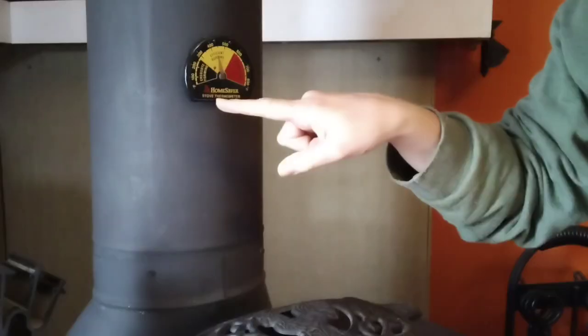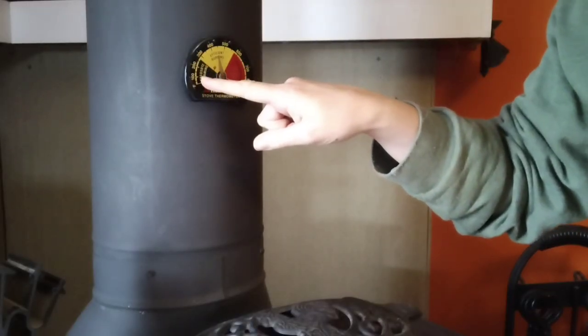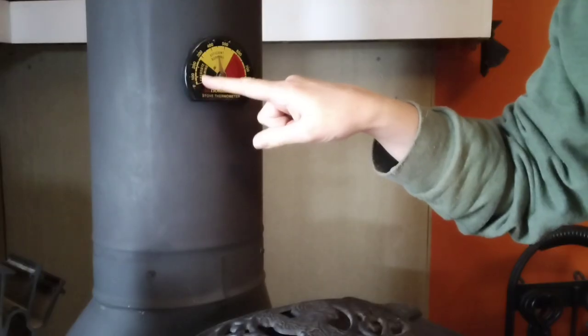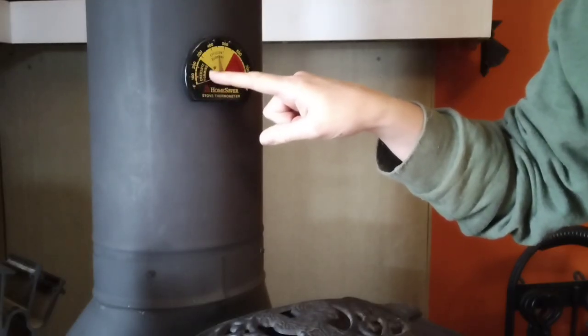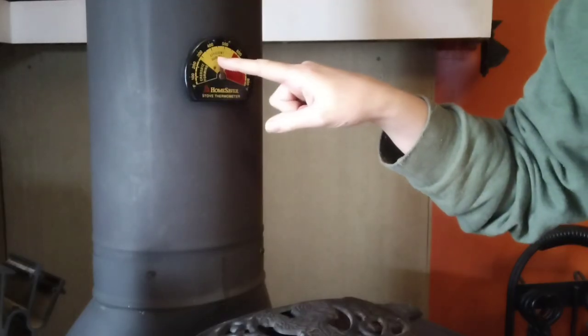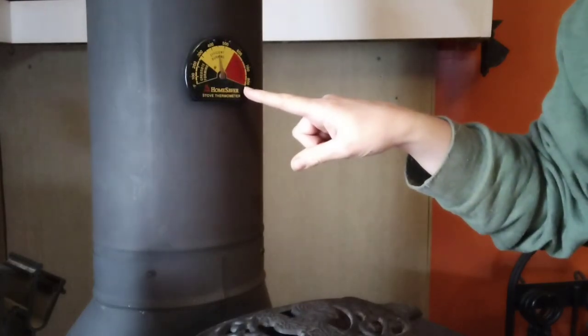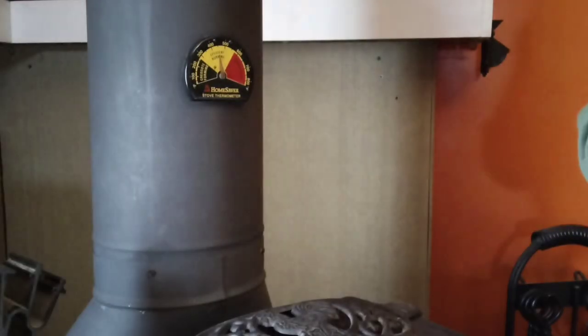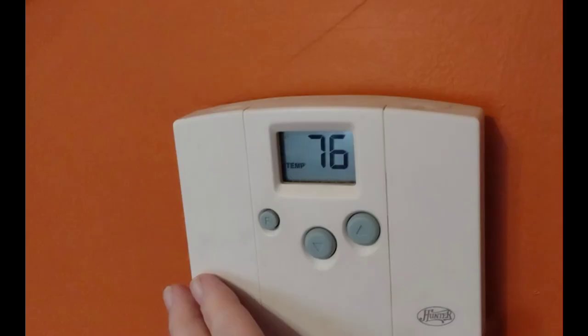Up here we have a gauge. We want to keep the fire out of the black. That produces creosote that can build in the chimney and cause chimney fires. We also want to keep it out of the red because that means it's getting too hot and we're at risk of fires as well. So we want to keep that fire right in the yellow, and we use that to gauge it throughout the day. Another gauge we do have is a thermometer here on the wall, a thermostat.